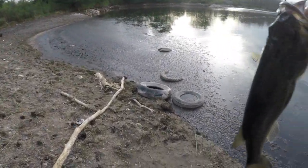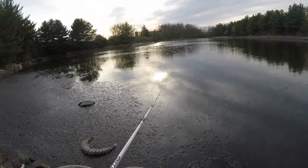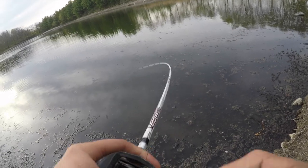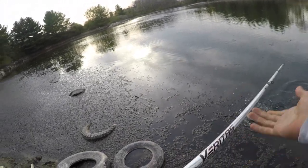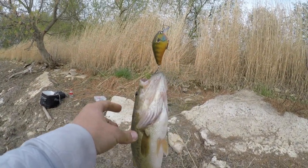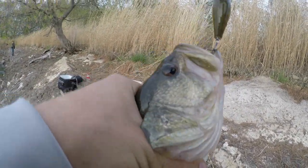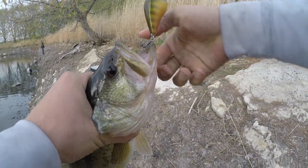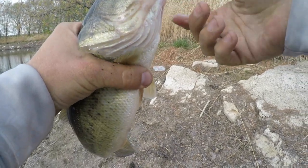that thing is hooked so good. Oh man, that one smoked it. Another good one. Not a bad one anyway. That thing is not very fat for spawning. Inside of his mouth's all red, but he choked that crankbait again. I'm telling you guys, you need to go get some of these things. They're so good. I even just hooked myself with it.